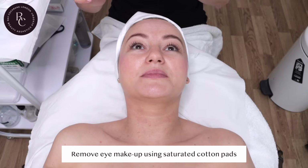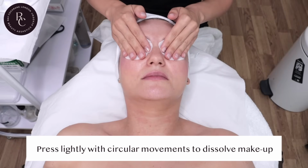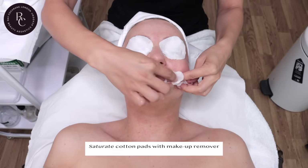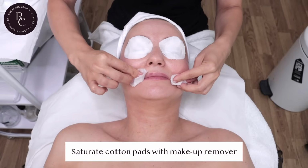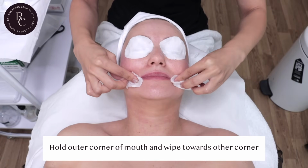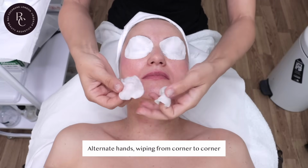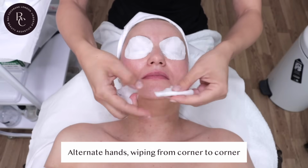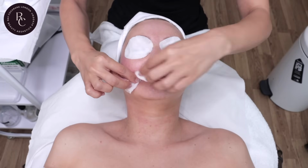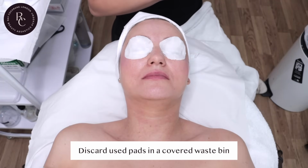Stella, look up for me, please. So I'm going to just put this underneath, and I will press a bit, but very gently. So Stella, I'm gonna clean your lipstick now. Hold it with that hand, and I will just do 1 and 2 and 1 and 2, and with the other one. 1 and 2 and 1 and 2. That's it. We can just fold them now and literally do the same thing. 1, 2 and 1 and 2. That's it. Done. And then we have to dispose them in our covered bin. Good.